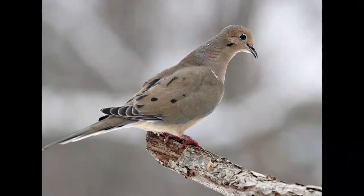Paul, go ahead and bring up those pictures of Sheldon's. Let's show those pictures that Sheldon Farsky took with an Explore Scientific ED-102, F7 telescope. The dove. So tell me what you've got.